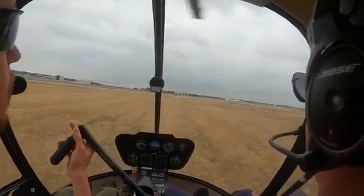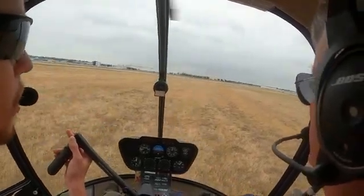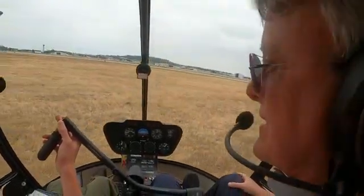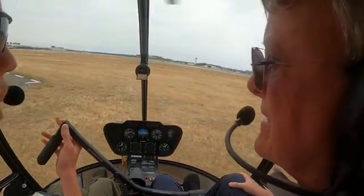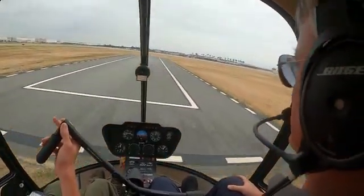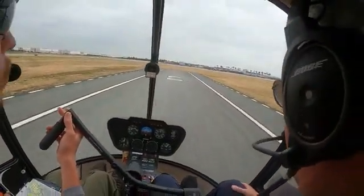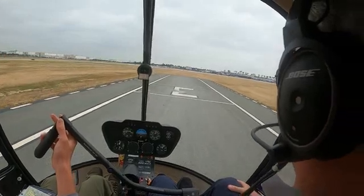You may have noticed that RPM built quite a bit in that flare. The RPM built up quite high in that flare. That's okay, that does happen. Just make sure you don't get above 110%. I think I got about 108% there on that flare. There's a lot going on. It is. And it happens quite quick. Wow.